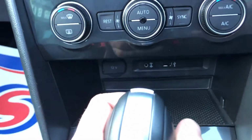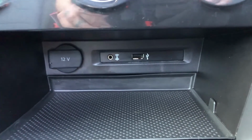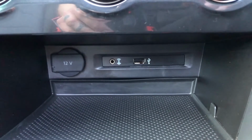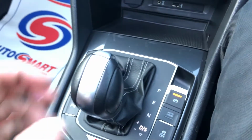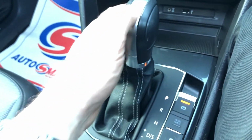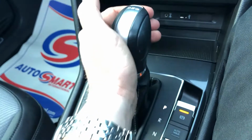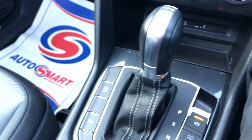Moving down from there, if I just move the DSG gearbox, you can see you've got your 12 volt charger, you've also got your Sequence transmitter and your USB as well. And now the DSG gearbox. Now this is the frame system, so it's really simple to use and really good looking as well. Really comfortable knob at the top on there, easy to really use and utilise, and it gives you a real sports and performance feel as well.